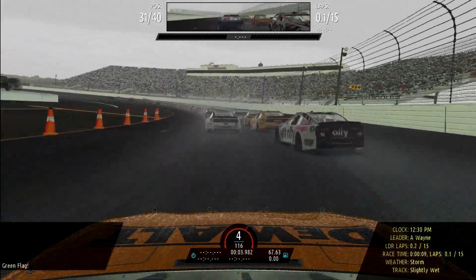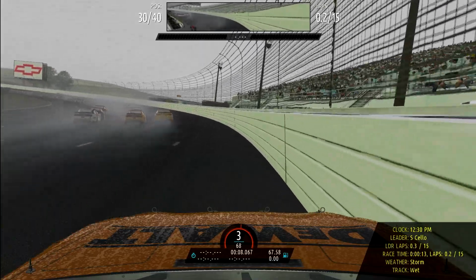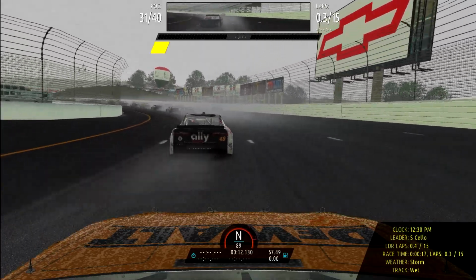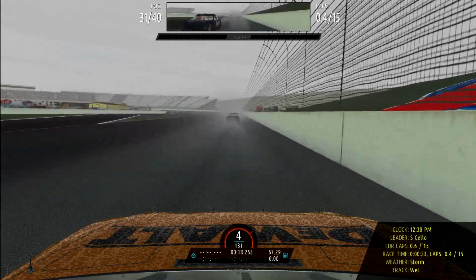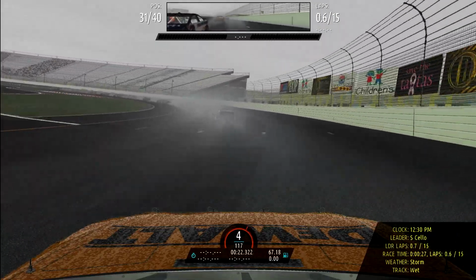So we're giving it another shot here as we dive down into turn 1. I can't stop the car. Jesus, I'm sorry, Alex Bowman. I couldn't even consider slowing the thing down right there. Oh my god, this is the worst it's been. Martinsville wasn't too bad, but the speeds here in New Hampshire are a little bit higher, and I can tell you right now, I am hanging on for dear life right here.